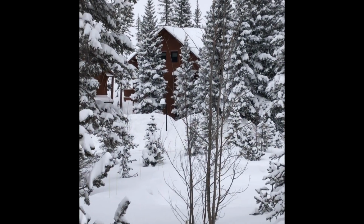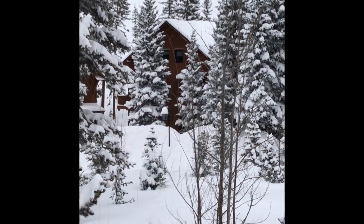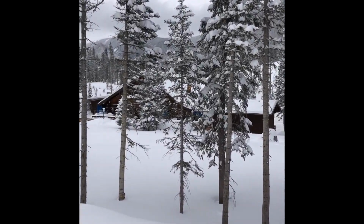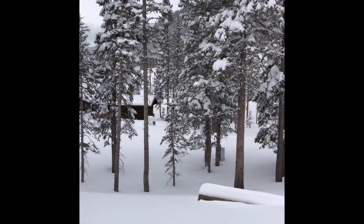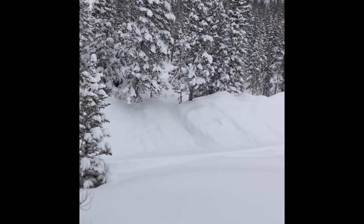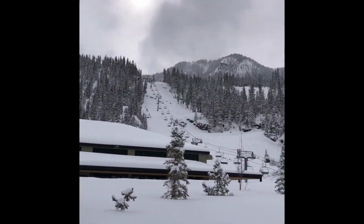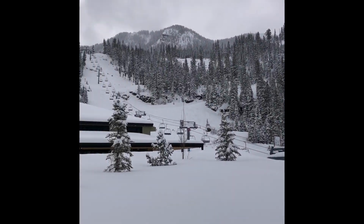So you can see that E6 is right there on the right. And then you have the Bavarian over here with its large deck. Please note that lift 4 is not open today. We just got a massive snowstorm, and so they're doing avalanche control. But you can see lift 4 is right there. And here we are.